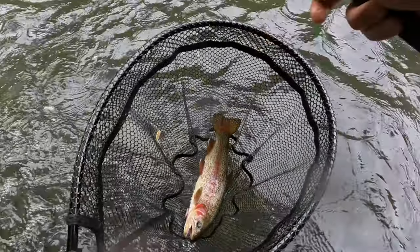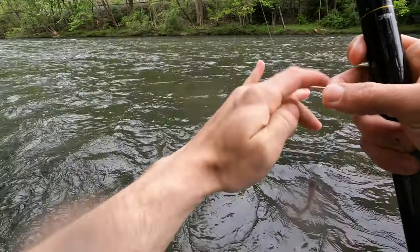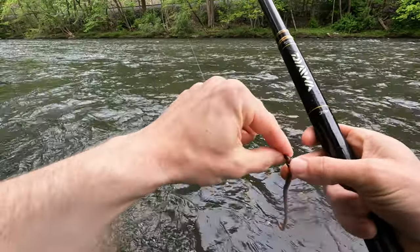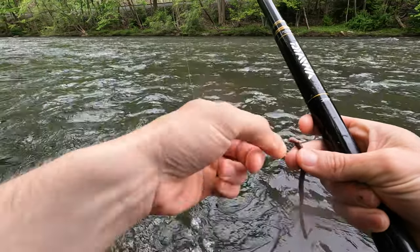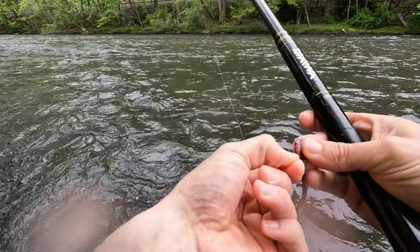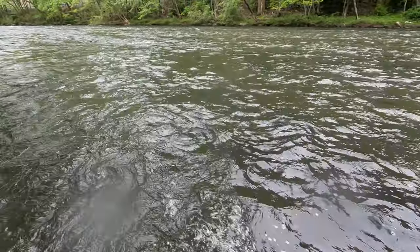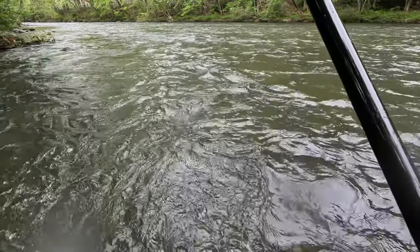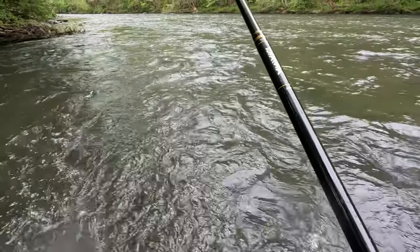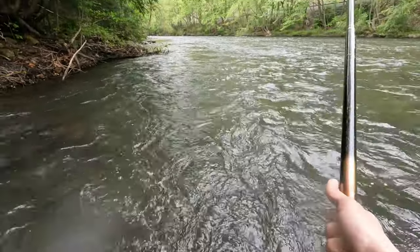Ay-ay-ay. Hungry fish. Jeez. Uh-oh. Maybe not all right. There we go. It's like I almost don't want to hook this fish again. It's not very often you catch the same fish twice. I watch for these branches there. Literally right on top of me. Branches. Nope. Keep moving down.